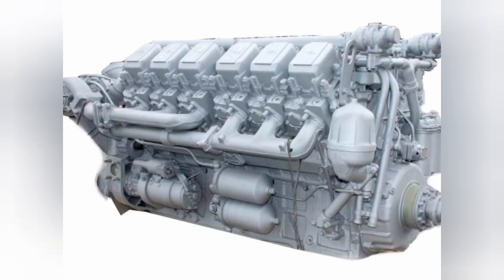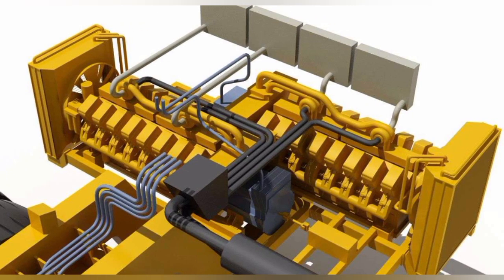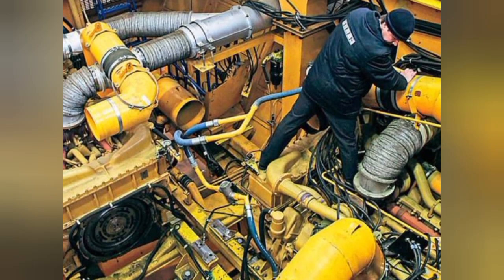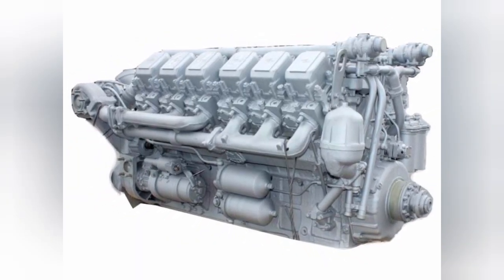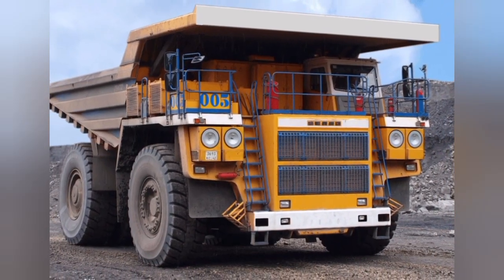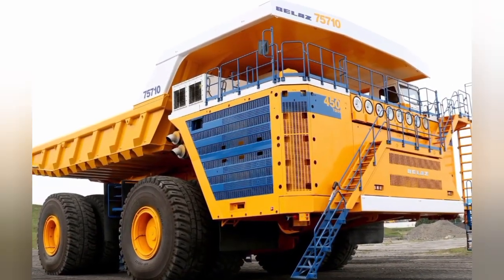This makes it capable of hauling large amounts of heavy material such as coal and ore from mining sites to processing facilities. The Belaz 75710 is powered by a 16-cylinder diesel engine that produces over 4,600 horsepower. It measures almost 21 meters in length and 8.16 meters in width, making it an imposing presence on the roads. It also has a top speed of 64 kilometers per hour, allowing it to quickly transport materials to the destination. The Belaz 75710 is also designed to be environmentally friendly, focusing on reducing emissions and fuel consumption.